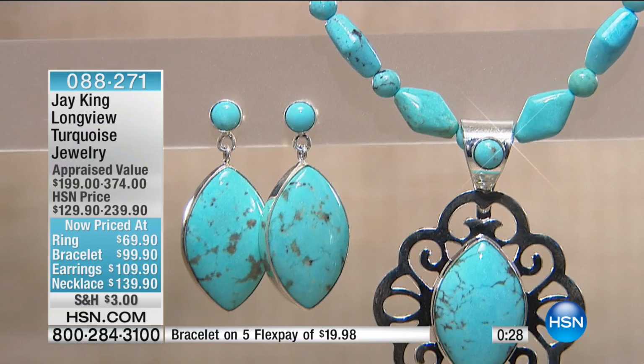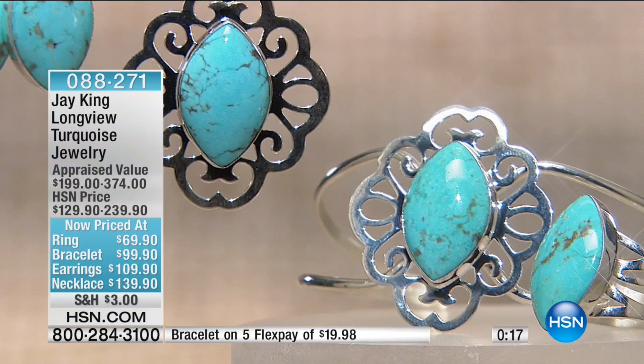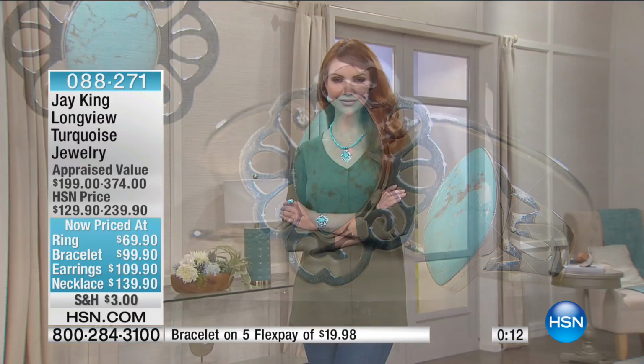And here again, this is all natural. It's solid turquoise. It's cut from the solid rough material, the solid nuggets. Even the necklace. We can't always do that, but in this case we did. And we always try to give you the biggest bang for the buck on anything that we do. Okay, we'll let you know when those are officially gone.